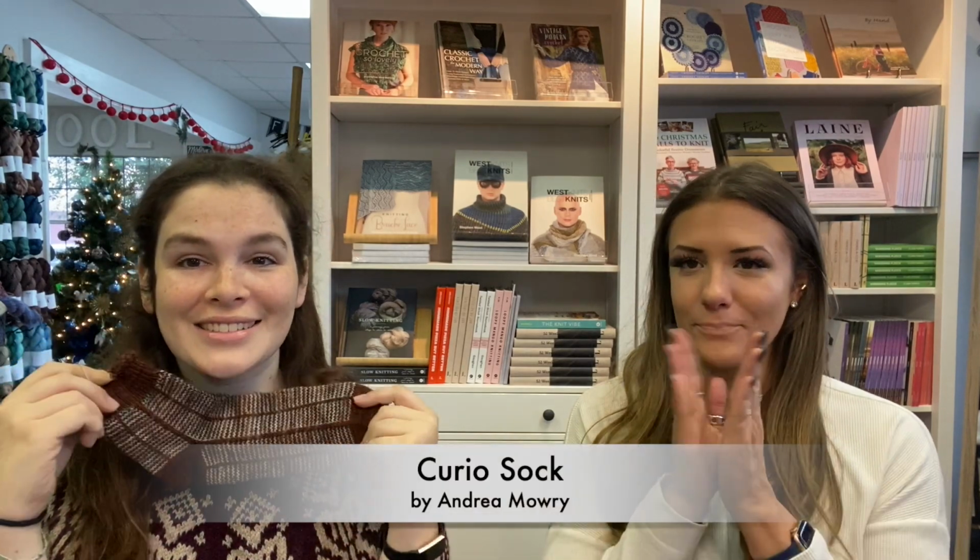So what else do you have? Before I just ramble on about Christmas knitting balls. So these are still wet and blocking, which is why they're in a plastic bag. And I'm going to borrow one of the mats from over there and lay them out for the rest of the day. Woohoo! But they look so good. I love them. These are my finished Curio Socks.